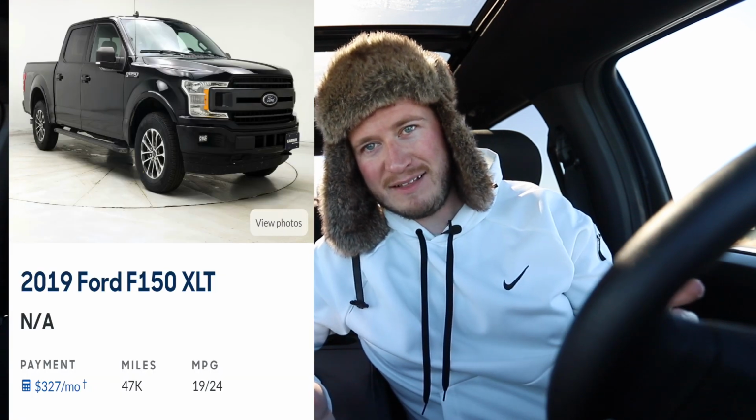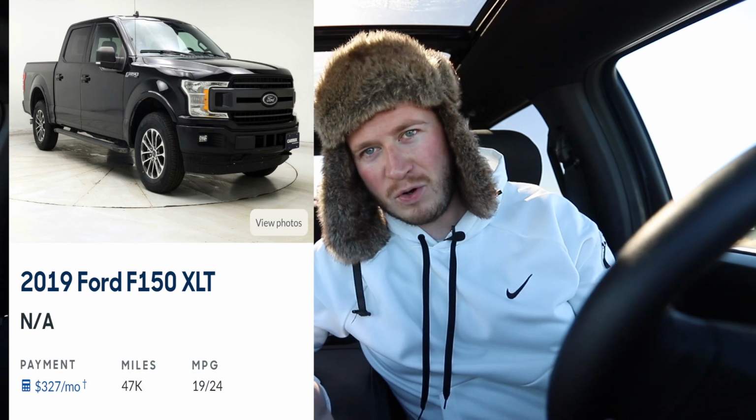Last thing to touch on before we go into some of the finances is the gas mileage on this isn't great. Right now I'm averaging about 16 miles per gallon, but I think that's because I've been flooring it everywhere we go because it is a pretty quick truck. So once I get into a more normal driving habit, I'm sure that will increase a little bit. I think it's rated for 19 miles per gallon in the city and like 24 on the highway.